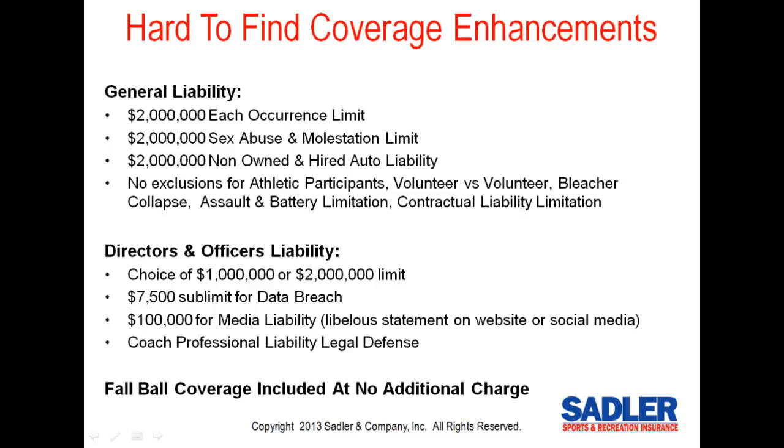The endorsed insurance program is not only extremely price competitive, but it also has many custom coverage enhancements that you're not likely to get from any other source. Under the general liability policy, we have a $2 million each occurrence limit, which is now required by many facility owners, along with the same limit for sex abuse and molestation and non-owned and hired auto liability.